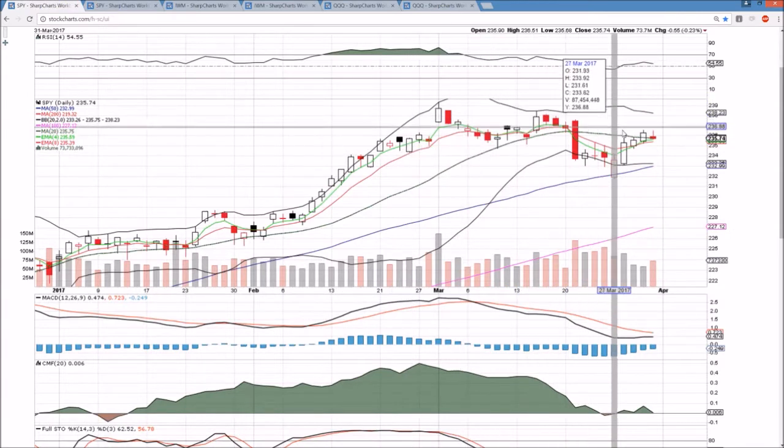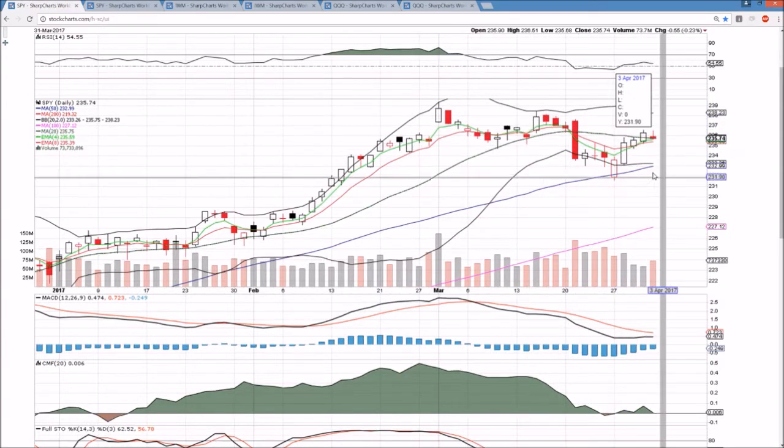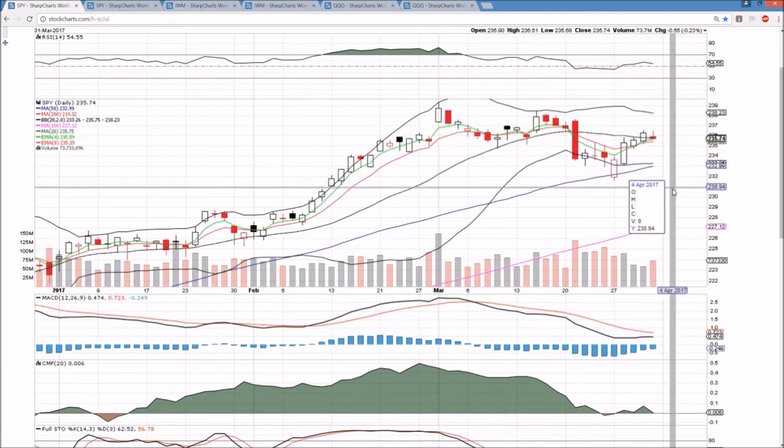And again, with this lower high currently being set, it's going to be very important to see if the bulls can form a higher low and higher high, or if we're heading back to our recent lows.